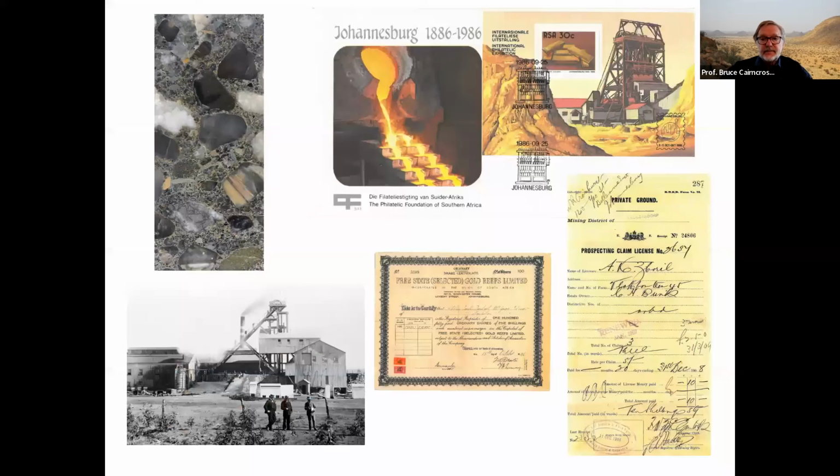Well, the history and the discovery of the Witwatersrand goldfield is intriguing, and it's featured a lot in our past. It's been featured on a number of commemorative postage stamps. There are a lot of old postcards, like this one down here, showing the old Langlaagte mine, that are often available through collectors and through dealers. Here's another picture of the conglomerate.